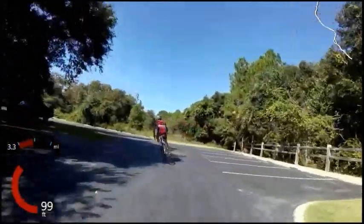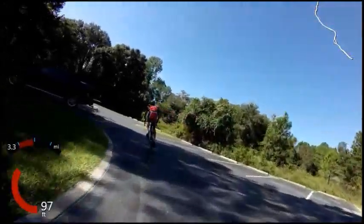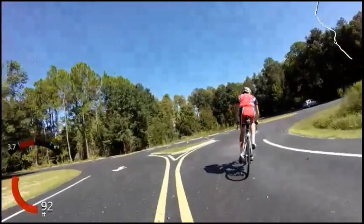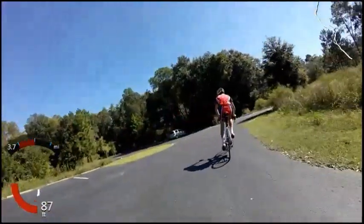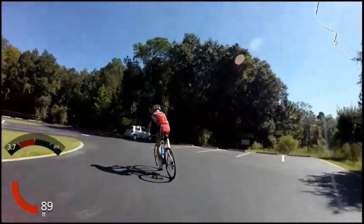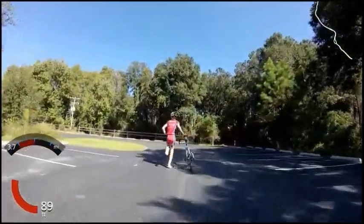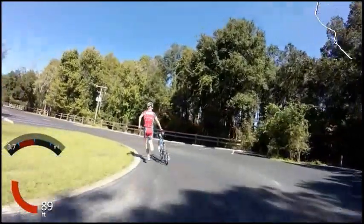Ride through transition, tight corner here. The rack. And now here we're coming in for the dismount, to show you where the dismount is. So we've done our 4 laps now. Coming into our dismount, about where that arrow is, dismount, push your bikes to your rack.